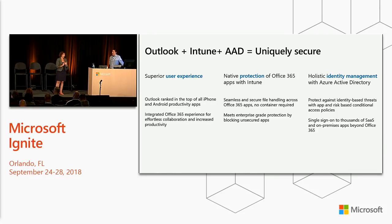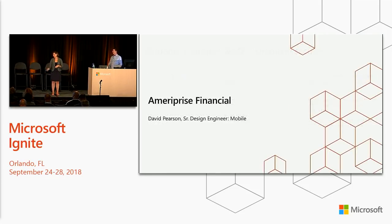But you don't really need to hear about that from me and Michael. We'd like to bring up David Pearson here from Ameriprise Financial to talk about their experience and why they picked Outlook Mobile.